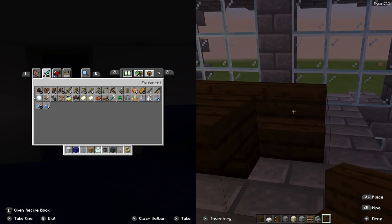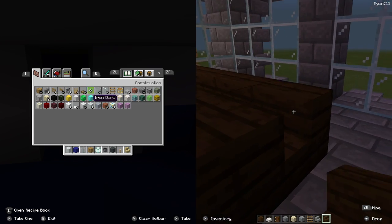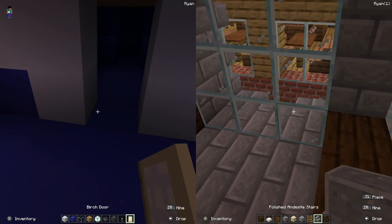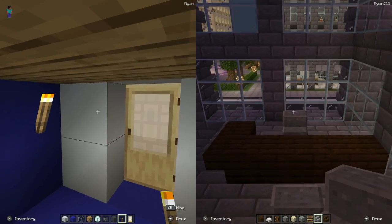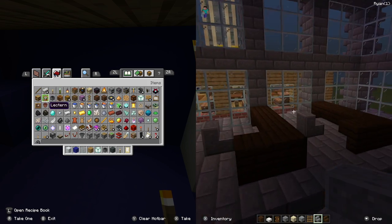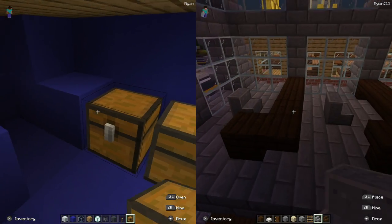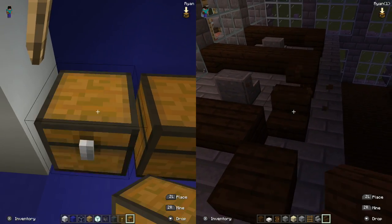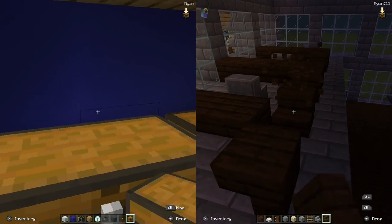Since there won't be as much space, so where are doors? Here are doors. Oops. Wrong door. There we go, that's what I want. Let me put some lighting in here. And then we just need a crap ton of chests to go in here. So this is going to be the basic setup of the offices and stuff. It's just going to be floors and floors of this. There we go. So this is literally the storage room, all these chests in here.